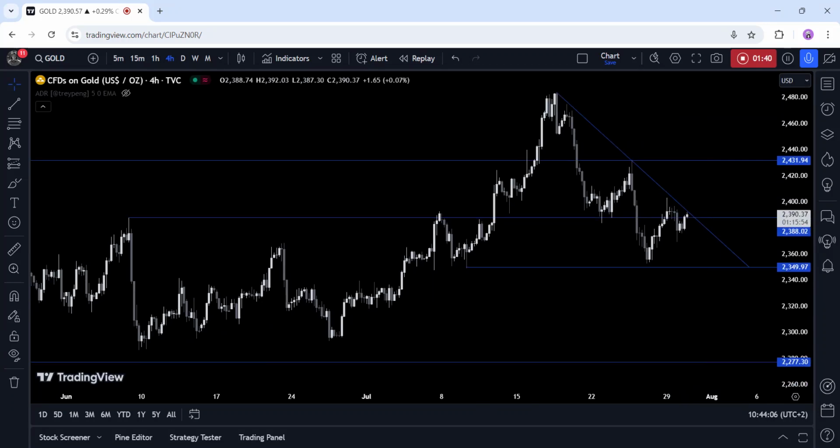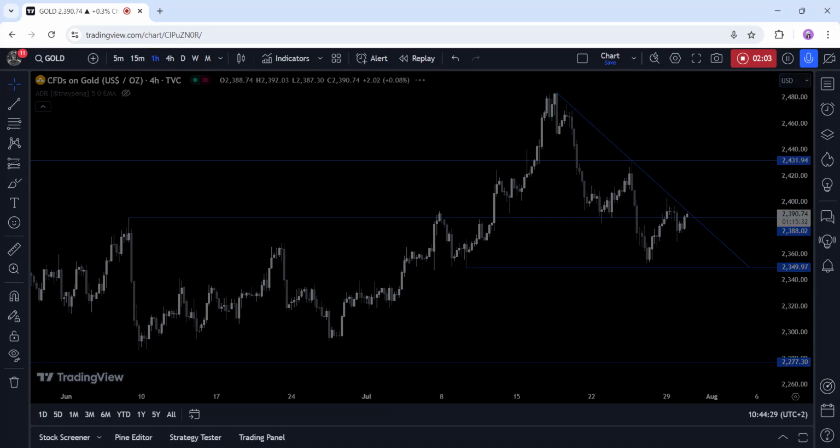On the 4-hour chart, we can see that we have this downward trend line defining the current bearish momentum. The sellers will likely keep on leaning on the trend line to position for a drop into new lows with a better risk to reward setup. The buyers, on the other hand, will want to see the price breaking higher to regain some control and pile in for a rally into the 2430 resistance.